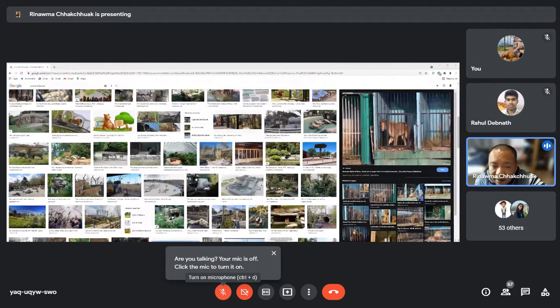Whether it is feeding time or not. So their nature, wild animals per se, their nature is wild. Okay, they are very uncertain. That is why all these gates will be automatically locked. But once inside, their feeding is given.